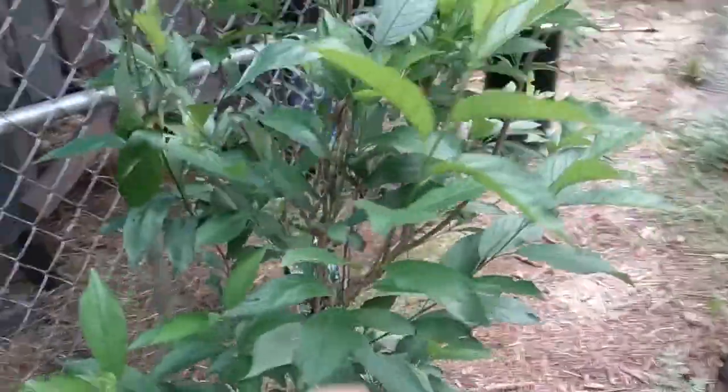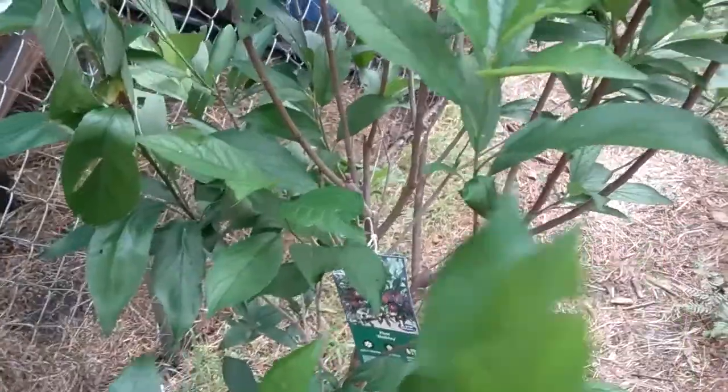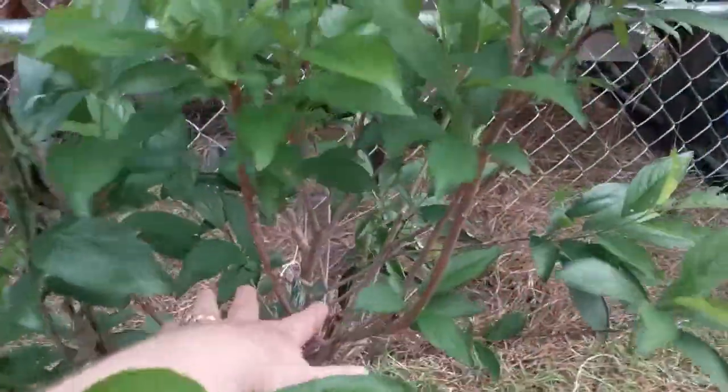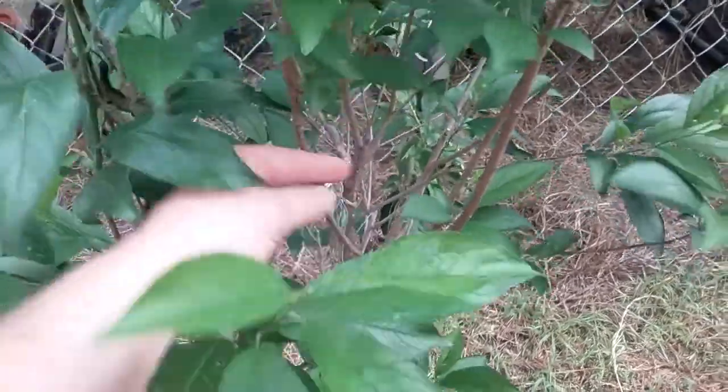This is a plum tree, and look at that. It needs to be pruned, but I won't prune till this fall. And then I'm just going to open up the center of the tree. I'll take some of the center out. And any limbs that are crossing each other, I'll take out. But that'll be it.